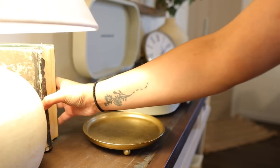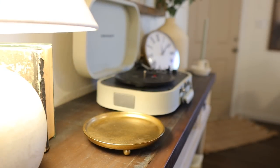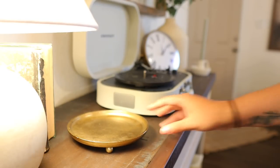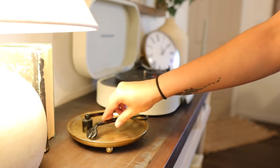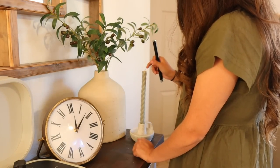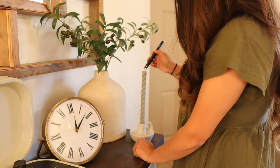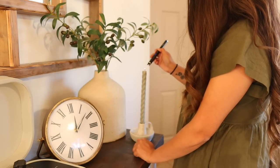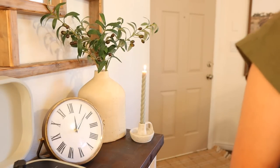I will show you guys an overview of how the living room turned out in just a bit. But overall, I really do like how everything turned out. I liked working with the things I already had, and I love the summery but cozy look that I was able to achieve. Anyways, let me know down below in the comments what you guys think. But overall, I'm really loving how my house is turning out for summer.